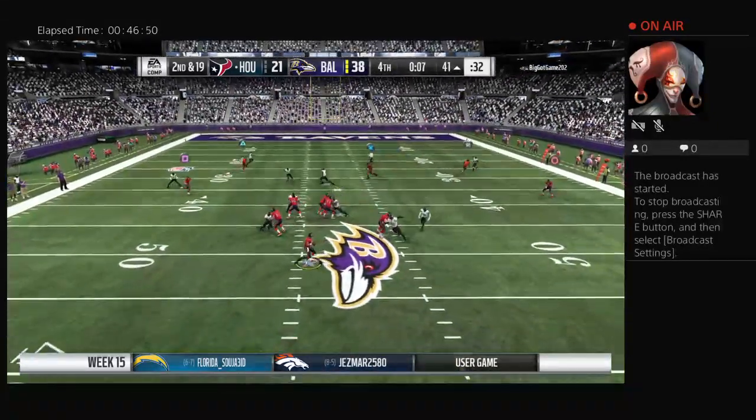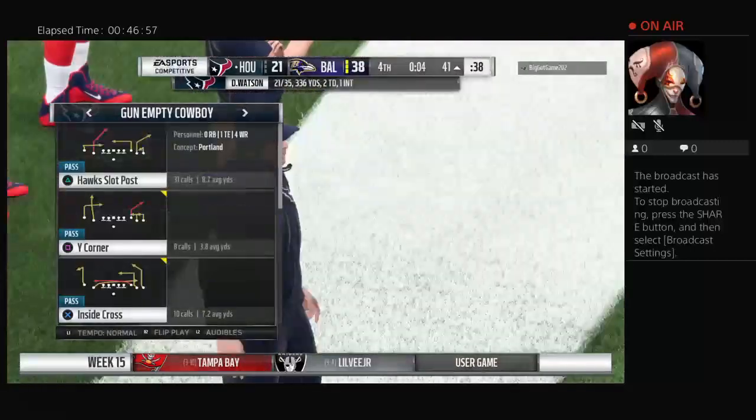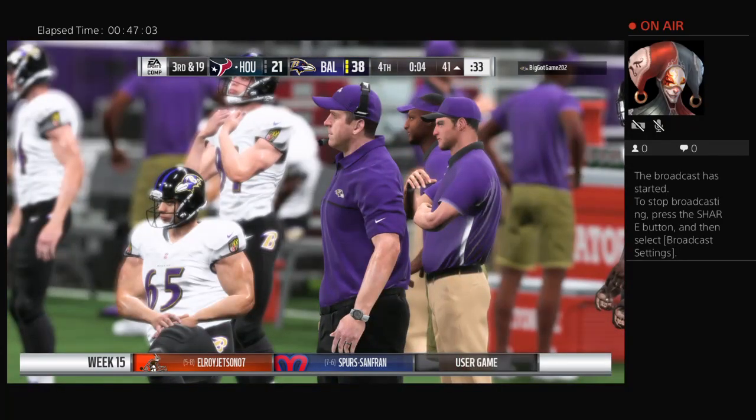A shotgun snap for Watson. And that will be incomplete. 4 ticks left here on the clock. The Pro Bowler DeAndre Hopkins, the intended receiver. And now it's 3rd down.